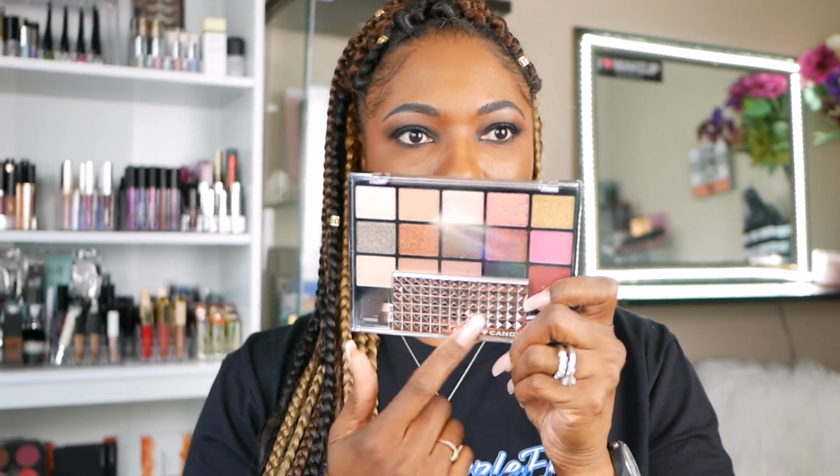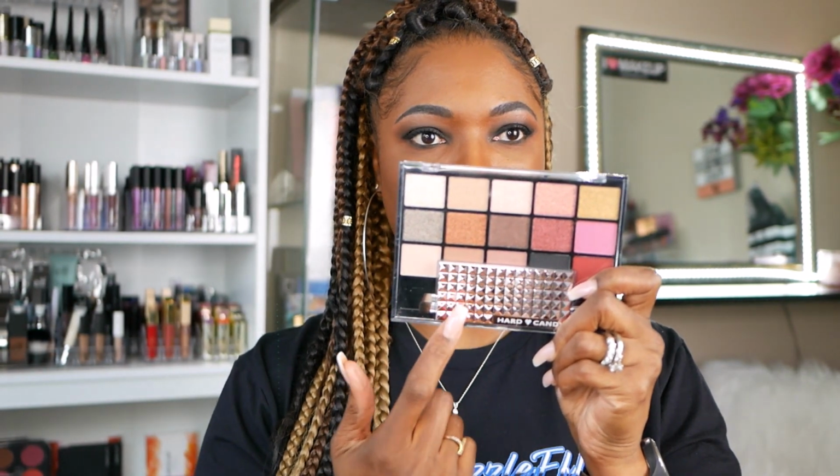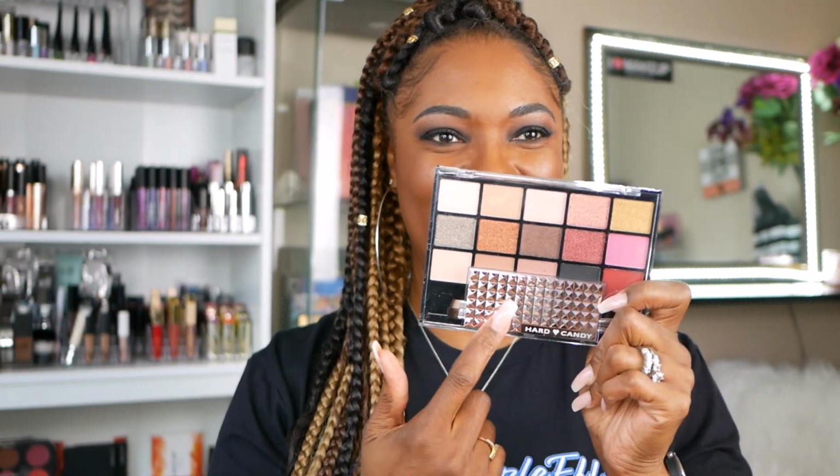At first when I saw the palette, I was irritated because I was like, what is this? That's not cute. I don't like that. But then when I opened it up and actually saw why they have that there, which is so you can have a little mirror to use, I was like, okay, fine, whatever. So that is that. And I believe I paid like $10 for that.